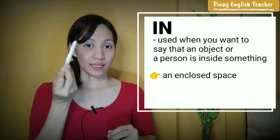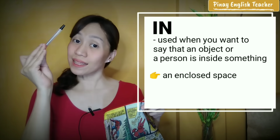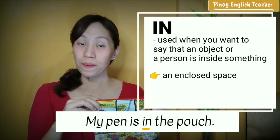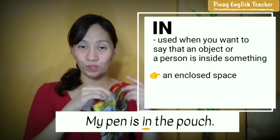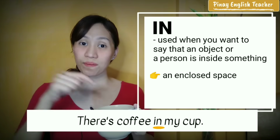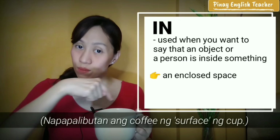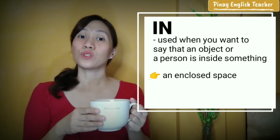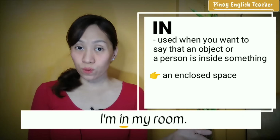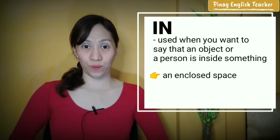Halimbawa, this is a pen and this is a pouch. Ilalagay natin ang ating pen sa loob ng pouch. So, you can say, my pen is in the pouch. Another example, there's coffee in my cup. So, nasa loob siya ng cup, napapalibutan siya ng surface ng cup. So, you can use in. Or, I'm in my room. Nasa loob ako ng kwarto ko, kaya I can say, I'm in my room.